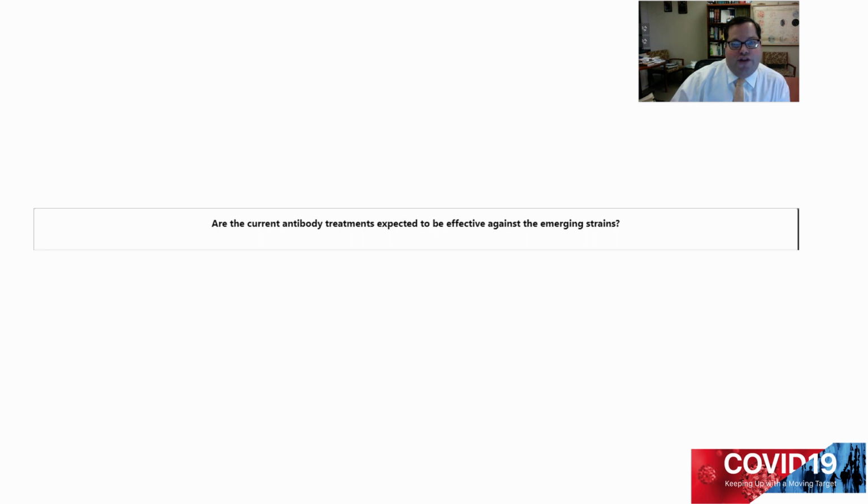It does show that there is some slight reduction in neutralization with the UK strain with bamlanivimab. Still should provide some benefit. Combination regimens like the casirivimab and imdevimab from Regeneron has multiple sites that it's attaching to and retains more activity against these variants. Okay, fantastic. Thank you.